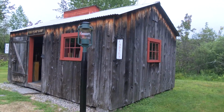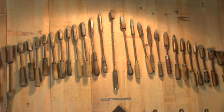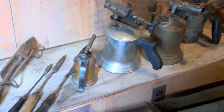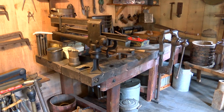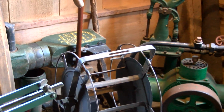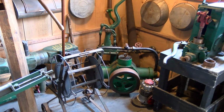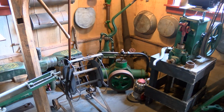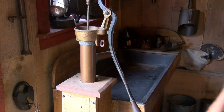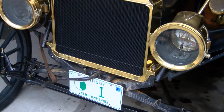This was a sugar shack, as you can tell by the roof. And then Bill bought the contents of a Tinsmith shop. So we have the tools and examples of tinsmith's work in there. And we have pumps. So it's all sorts of pumps. And you can imagine if you had been going outside to get your water for years and this suddenly appeared in your kitchen, you'd feel like again you died and went to heaven.